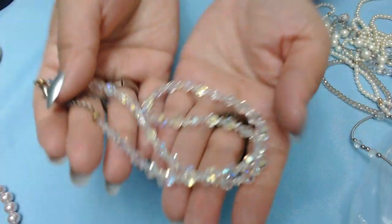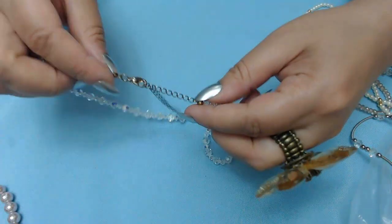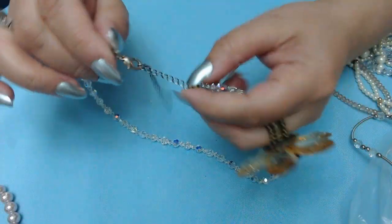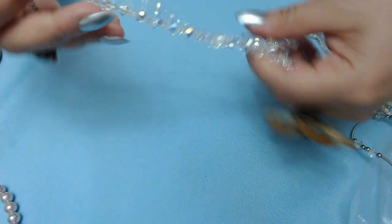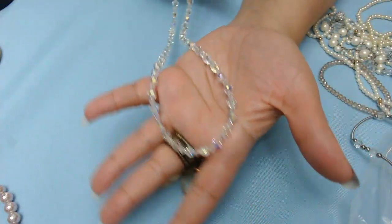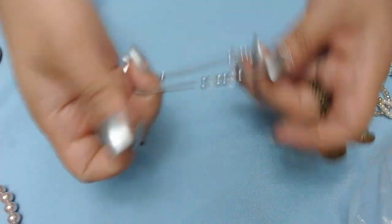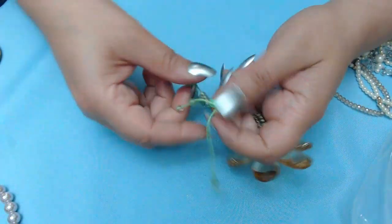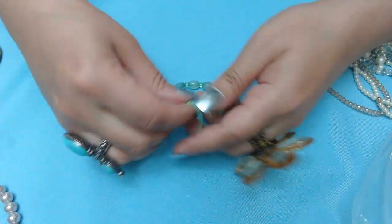But this, look how sparkly that is. Very clean. So what you can do is probably just change out this part here. But you know, you don't even need to do that. If you could just clean it, it's going to go in the back. It won't show. It's really cute. Okay. Another stretch. Some jade beads here with the string, you know, the pull clasp kind of.